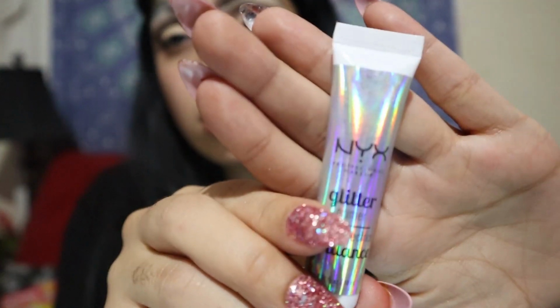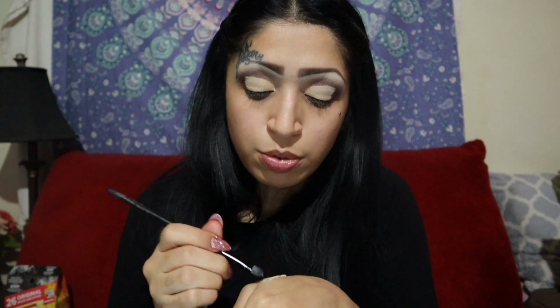Okay, so I'm gonna clean my brush, and then I got NYX glitter primer. And I'm gonna use my other concealer brush that I do use for primer. Just get a little bit. You only need a little bit of this stuff, you don't need a whole bunch of it. I usually just put some on my hand, like a little line. And I think that should probably do it. Okay, go ahead and just press it all over. Make sure it gets nice and sticky.